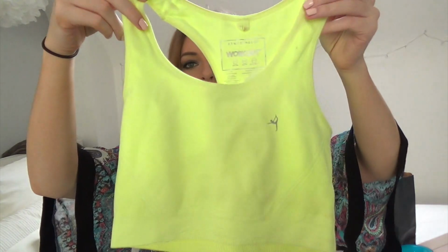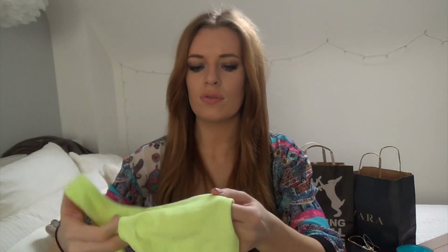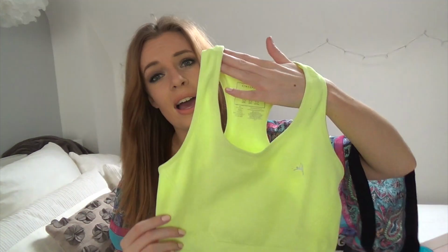So I actually picked up one of their new workout bralette bra things, and it's in a neon yellow colour because I really like this colour. And I don't know if the support is good enough to not wear anything else underneath it because it doesn't seem that supportive or thick. I mean, I think if you wore another bra underneath it, it'll be alright. And I thought it'd be nice and bright for the spring and the summer as well.